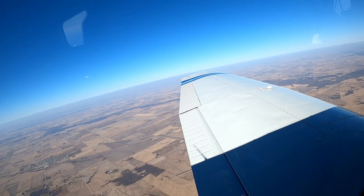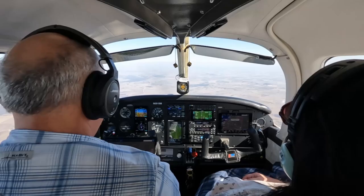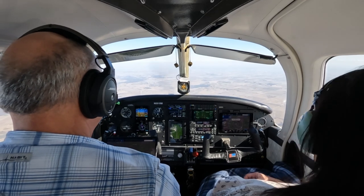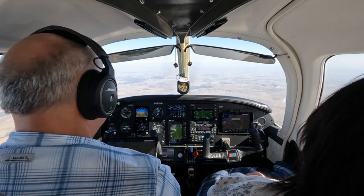Approach, helicopter 305 Mike Foxtrot, offer base for our line, hospital 1100. All right, I've got the field in sight. Helicopter 305, we're 20 miles away. City approach, ident, altimeter 3027. 327, ident, and again, 1200 for 1500.